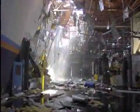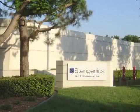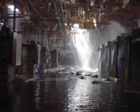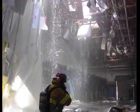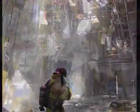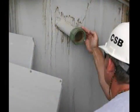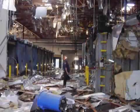On August 19, 2004, an explosion at the Sterigenics International Facility in Ontario, California, injured 4 workers and caused extensive damage to the 66,000 square foot facility. The blast occurred when ethylene oxide gas, used in the sterilization process, ignited and exploded. The U.S. Chemical Safety and Hazard Investigation Board investigated the accident.